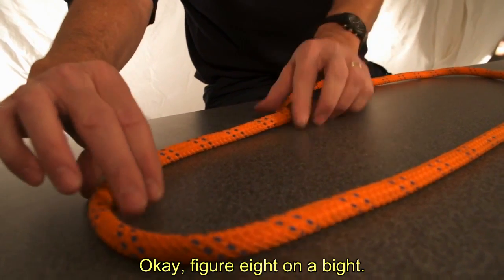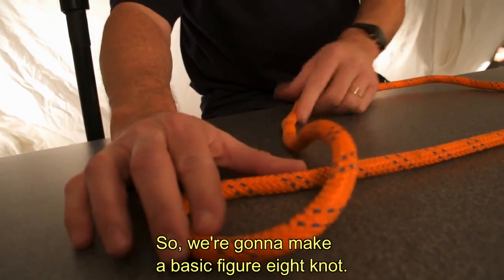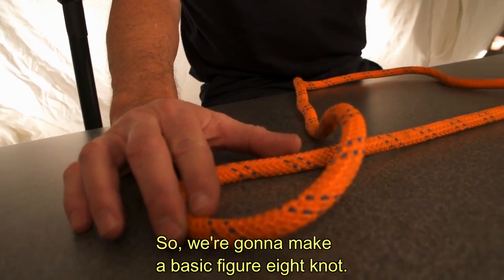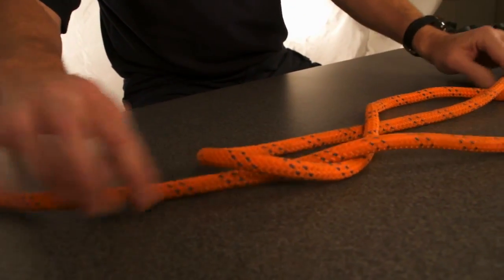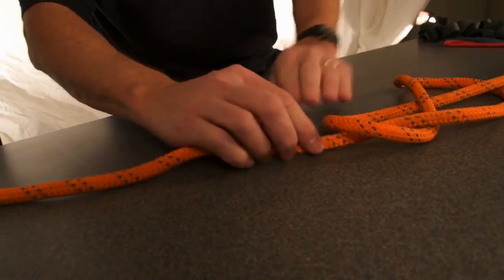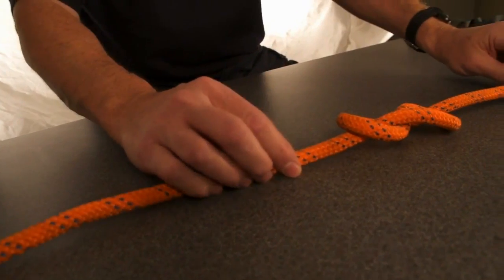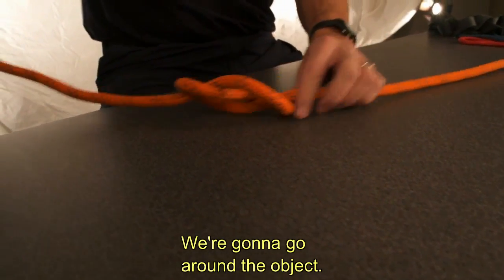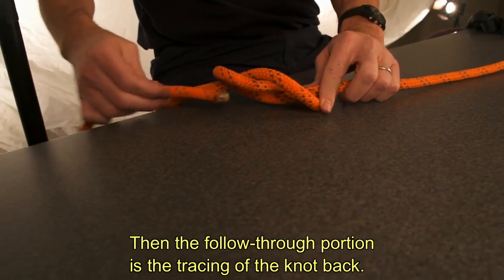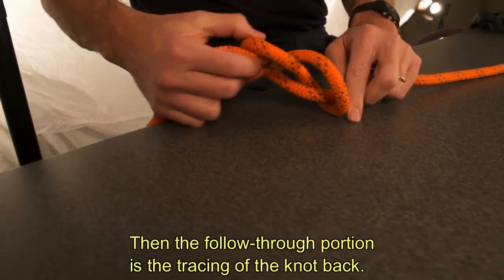Okay, figure 8 on a bite. So we're going to make a basic figure 8 knot. We're going to go around the object. Then the follow through portion is the tracing of the knot back.